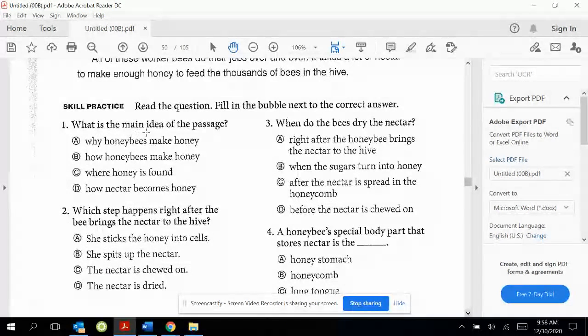Number 1, what is the main idea of the passage? A, why honeybees make honey. B, how honeybees make honey. C, where honey is found. Or D, how nectar becomes honey.